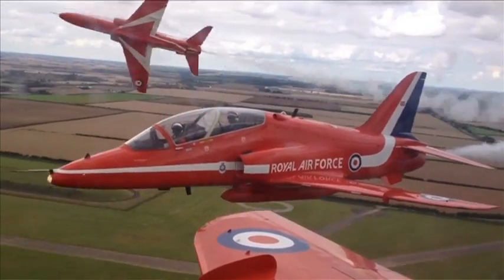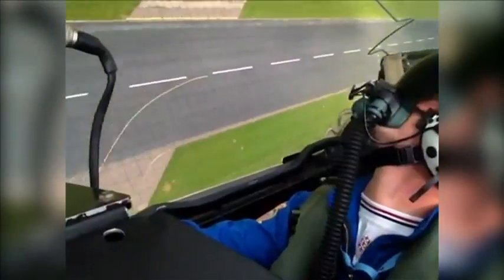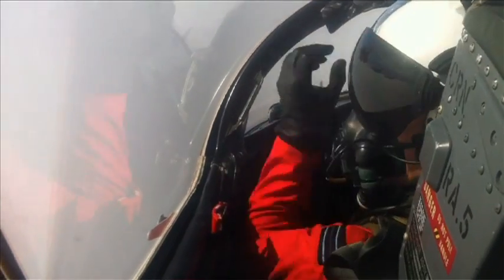Well, when we fly around the aircraft at about 400 miles an hour, when we change any direction laterally, we're actually pulling G. So at 6G, everything's weighing 6 times more than normal in your body. So you have to fight against the G-force, so sort of the blood pooling in your feet. So it's physically quite hard work, but the actual thrill of flying is fantastic.